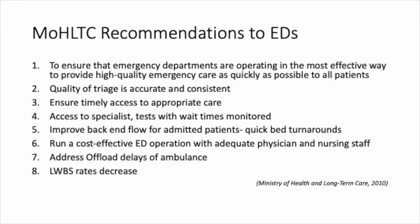So depending on how many, for instance, CTAS 1, 2s, and 3s there are in an organization, it actually dictates how many physician hours there are for the emergency department. We want to make sure there was timely access to appropriate care, specialists, and tests, and improve flow at the back end. So initiatives like Discharge at 11 are something that came up as a result of these initiatives.